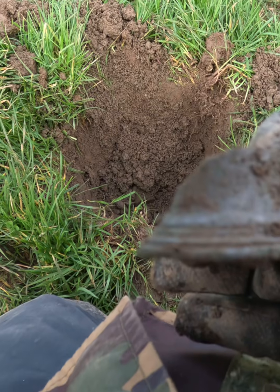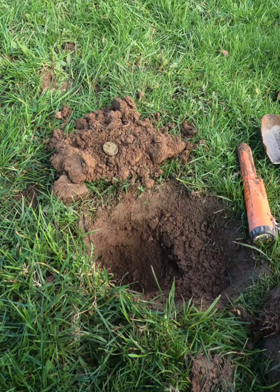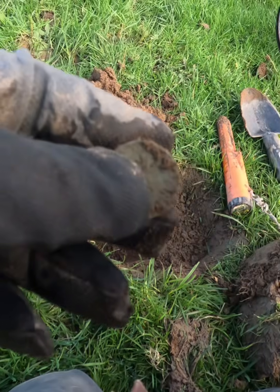Right, on to the next one. Right, so I've just dug this next one. I think it's another George III. It's really, really high, but I don't think we'll get anything out of that. Might do, might not. Again, I'll clean it up later.